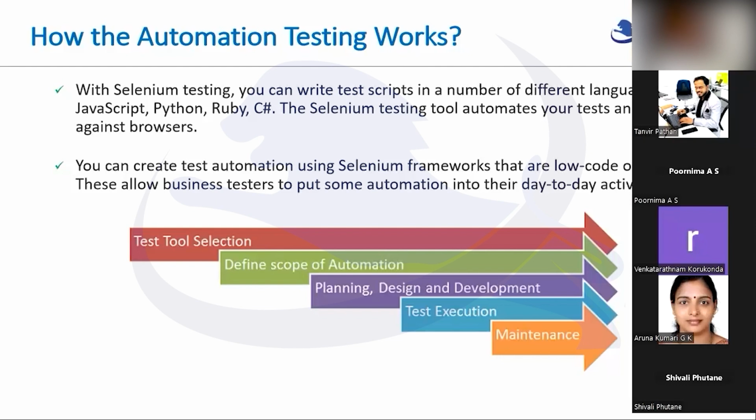Only if repetitive tasks are involved, if repetitive testing is required, if the period of the project is longer than usual, if it is a big product, if it needs to be thoroughly tested every time, that time Selenium will be chosen for web application testing. So it works that way. It's not like directly jumping onto Selenium. It has to be firstly discussed, sat together, and then decided.